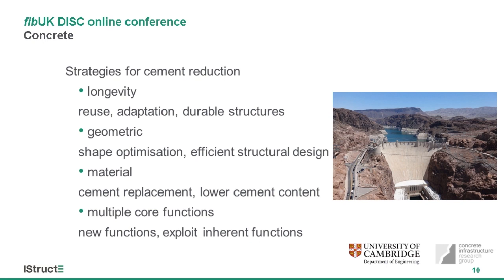There are a number of strategies for cement reduction. I've named a few here. The first one is don't use it, and we've had that reiterated a number of times this morning very succinctly: making better use of our structures, reuse, adaptation, durable structures. There are ideas about geometric minimization, so looking at shape optimization and efficient structural design, so that if we can minimize our cross-sections, we can reduce the volume of the material used.